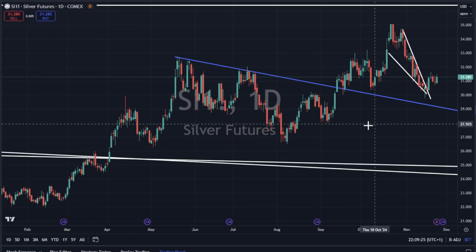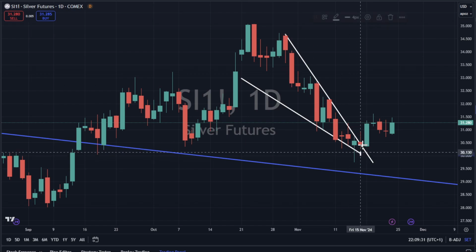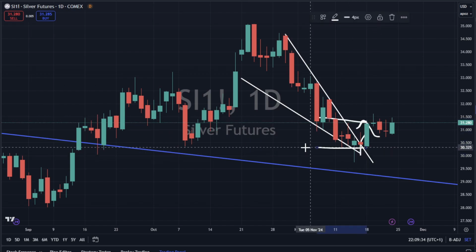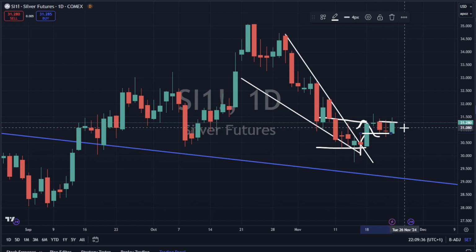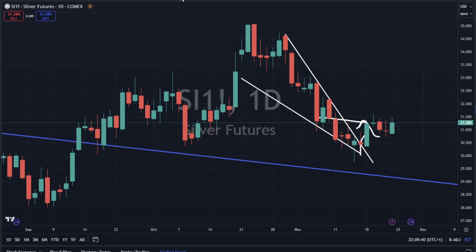Silver is still looking really good. This is a big bullish engulfing before, so I think that we have broken the downtrend. We've got a bullish engulfing here, bullish engulfing today. I still think this wants to go higher. It looks really good to continue on up, and we'll see if we get what the signals are telling us.